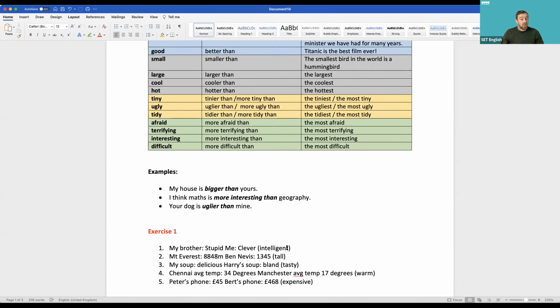So intelligent, that's a long adjective, isn't it? You have to make comparisons. In the first one, my brother and me. In the second one, Mount Everest, Ben Nevis. And you might recognize that. My soup, Harry's soup, Chennai average temperature, Manchester average temperature, Peter's phone, Bert's phone. I just want you to make some really simple comparisons. 1.5 minutes starts now.